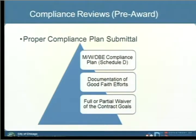So, a proper compliance plan submittal. Basically, in order for us to review a proper compliance plan, a bid or proposal may be rejected as non-responsive if the bidder fails to submit one or more of the following, which includes the Schedule D, which again is an outline of those certified MBE, WBE or DBE firms, documentation of good faith efforts, and or a request for a full or partial waiver of the contract goals.